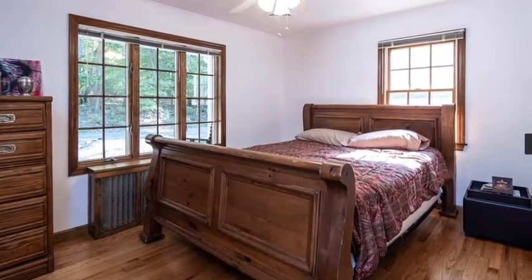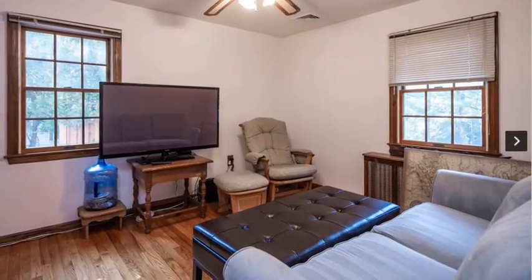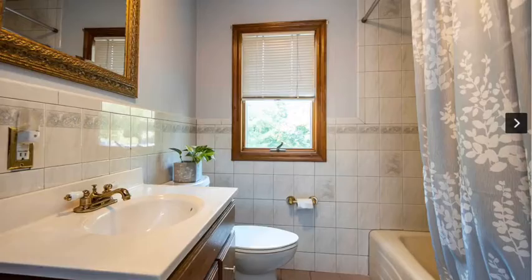Also on the first floor are 2 bedrooms and a full bathroom. There's ample closet space throughout the entire first level of the home.